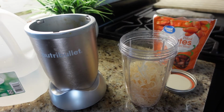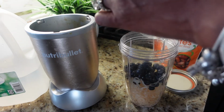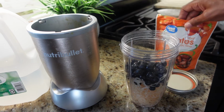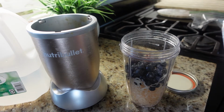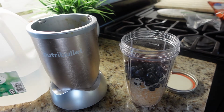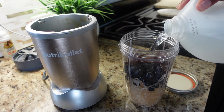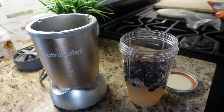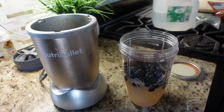And I'm going to put my blueberries in. I want it to be real fruity. And I had a lot of blueberries. I don't want them to go bad. So I'm just going to put all of them in there. And then I'm going to put my dates, because I like mine a little sweet. About 4 or 5 dates. And my spring water. The last turmeric one I made was rather thick, so I don't want to put too much water in there. This time I'm gonna make it a little more runny.